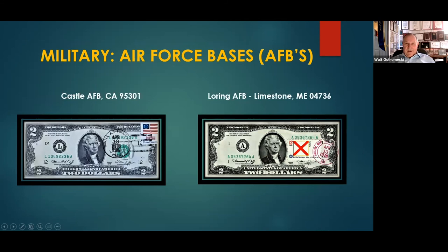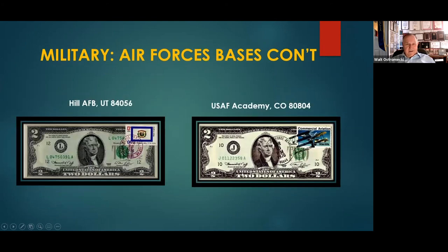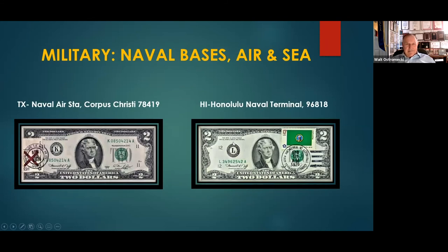Castle on the left from California, Loring Limestone in Maine, McGuire Air Force Base, Nellis Air Force Base, Hill Air Force Base, and then, of course, another Air Force base. Well, not actually a base, but on the right here, we have the United States Air Force Academy at Colorado Springs area. Naval bases, well, of course, we have Texas, Corpus Christi, and we have Honolulu here on the right, Naval Terminal.